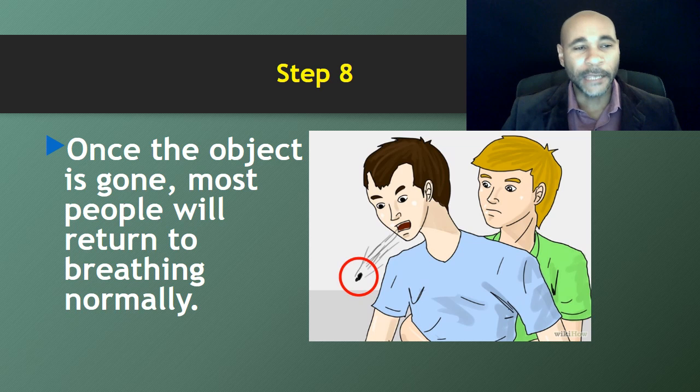Step 8. Once the object is gone, most people will return to normal breathing. Check out the picture. A few videos ago, we talked about how, while administering the Heimlich maneuver, it's very important to check and see if the blockage has been dislodged. After each thrust, check whether whatever is stuck in the person's throat, whether it's a small toy, a small piece of food, or maybe even a coin, has been forced out of the person's trachea. Once the object is gone, most people will return to normal breathing.